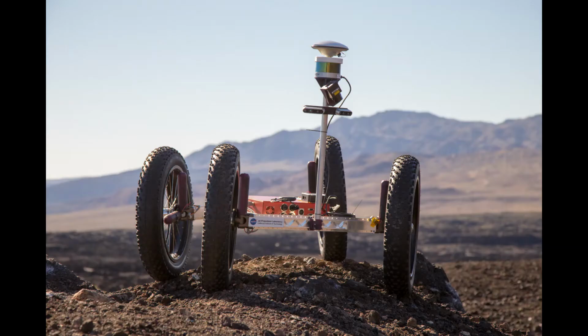So I actually have a picture of that. I'm going to try to pull it up and show you right here. So that's Dasher. It's my favorite robot that I'm working on right now. It's a lot of fun.